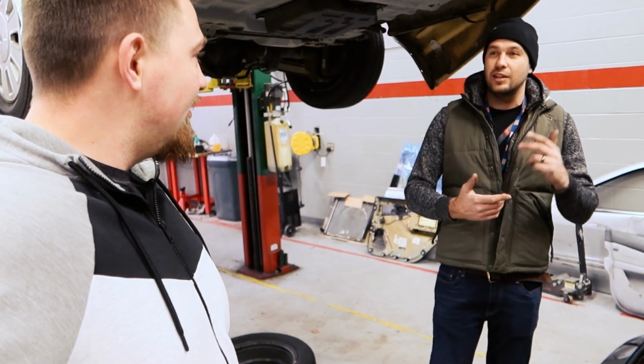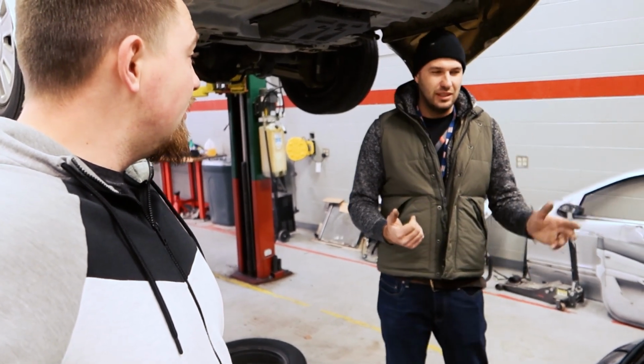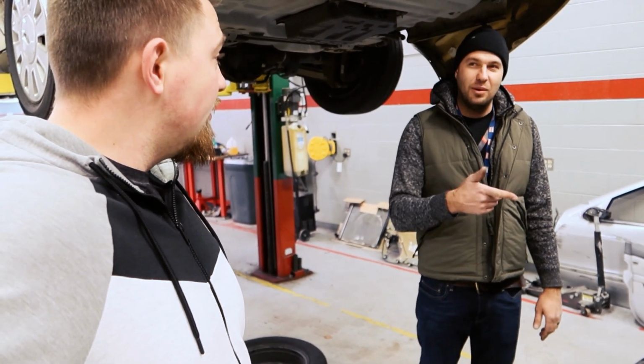It would spin in first, second, third, and fourth gear. That's insane. On the Michelin tires. So have you been to the drag strip? Not yet, not with this setup.